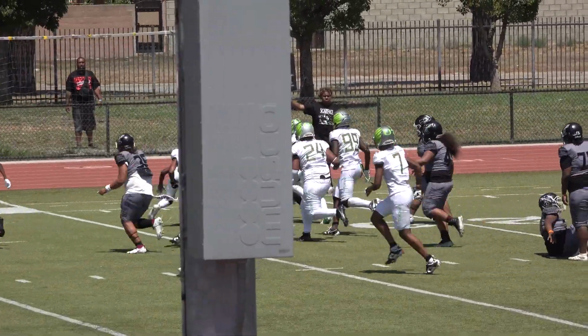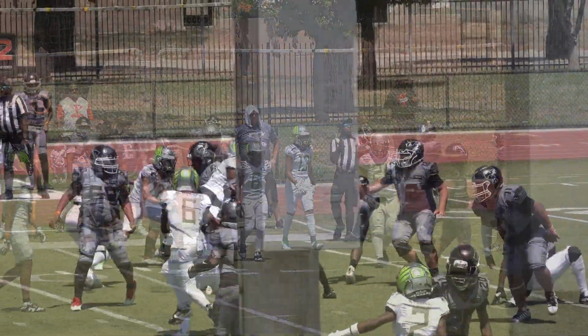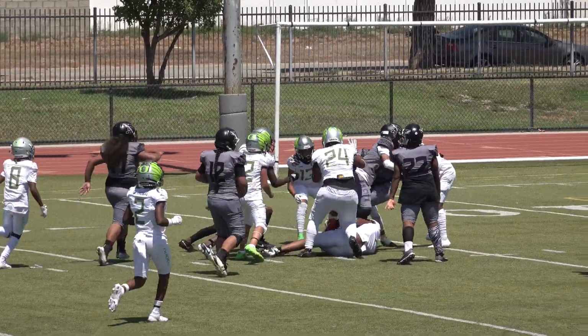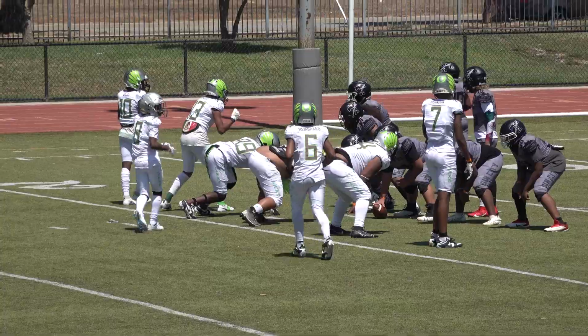Handoff, tailback, right side. Bouncing it out. Out of bounds. Press it back. Still on his feet. Come on. Brought down by Austin Dutch behind the line of scrimmage. Third and long.